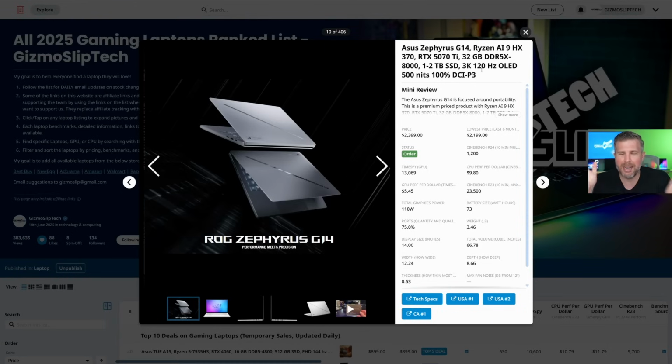Now I'm going to mention it again. The Zephyrus G14 with a 5070 Ti is just going to be a fantastic portable, thin and light system. So if you want something that's portable, has lots of performance, this is going to be one of the best choices around the $2,500 price point.